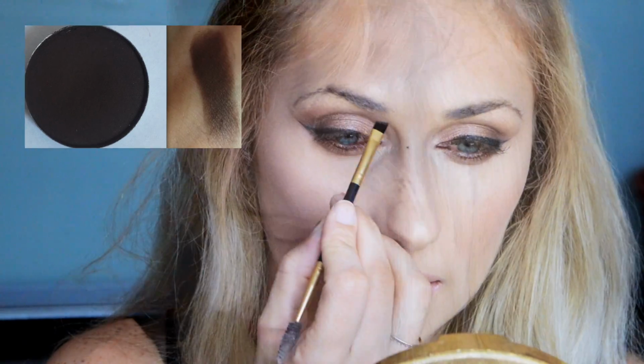If you have overly oily skin, or if you have a problem with your brow eyeshadow rubbing off, I would definitely recommend a gel based eyebrow product. But for me, like I said, eyeshadows always work perfectly and stay on pretty much the whole day without rubbing off. So I'm going to be using MAC's Mystery eyeshadow.